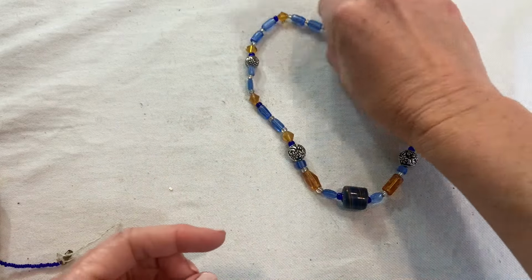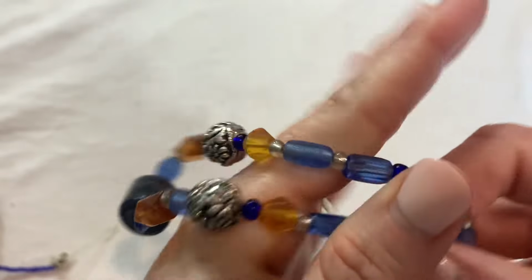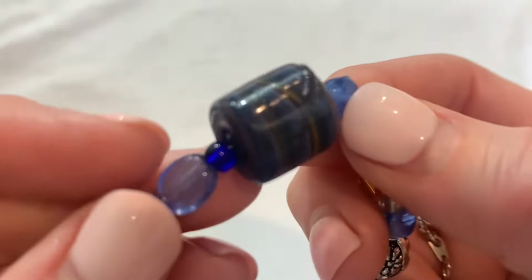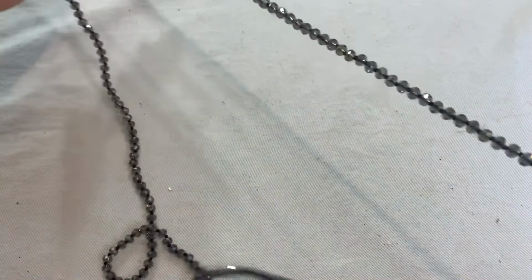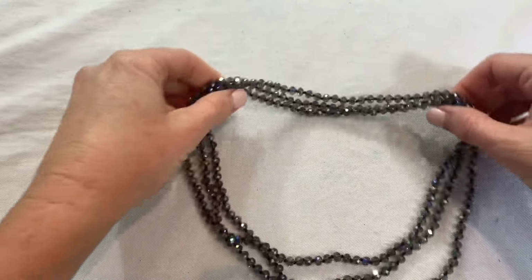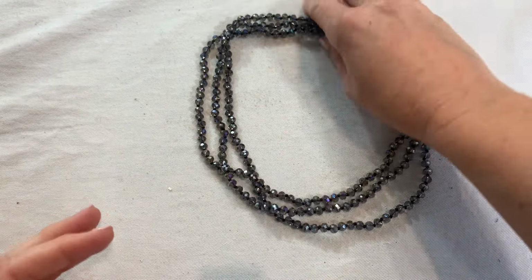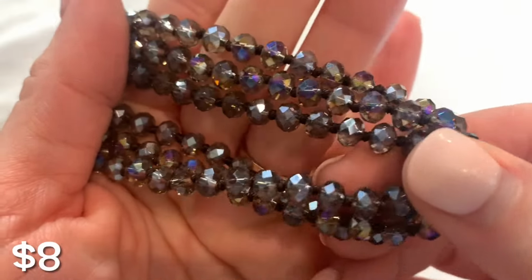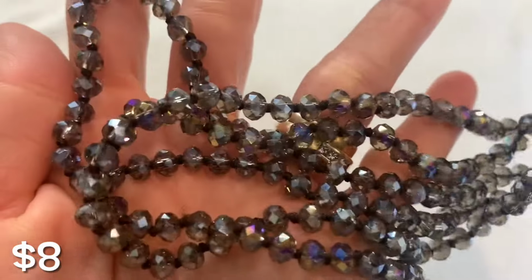Looks like a glass bead, almost like an artisan glass bead necklace. Right, this one's really long. Let's see. I'm gonna triple it. I'm tripling it just to show, but ideally I think that you would be able to double it. Kind of like a smoky aurora borealis. Pretty sparkly beads. A versatile piece that you can layer.